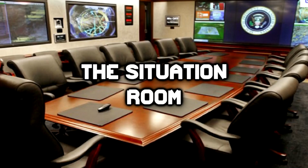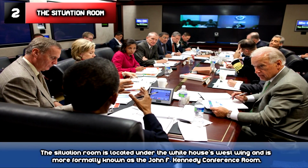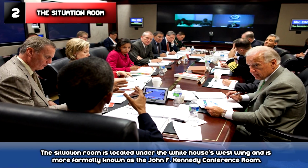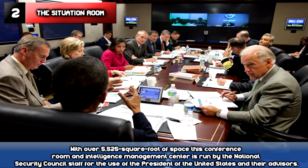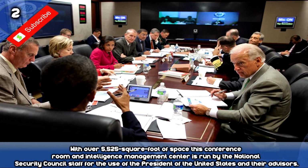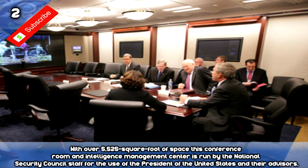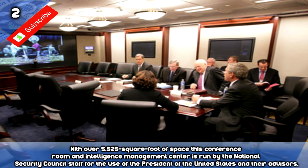The Situation Room. The Situation Room is located under the White House's West Wing and is more formally known as the John F. Kennedy Conference Room. With over 5,525 square foot of space, this conference room and intelligence management center is run by the National Security Council staff for the use of the President of the United States and their advisors.